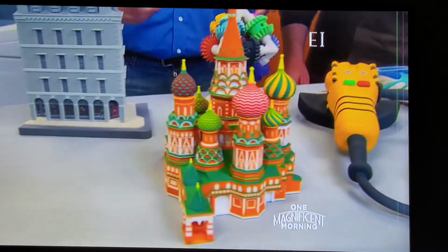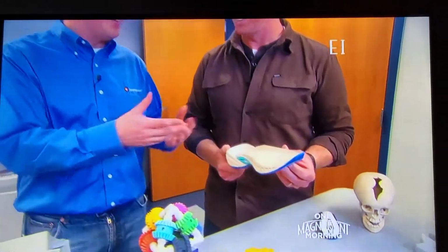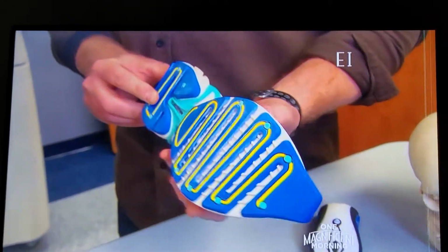Kevin, our company makes three-dimensional printers, and that three-dimensional printer fabricated everything that you see on the table in front of you. They look good. Why do I want the sole of the shoe, though? You might not want the shoe, but the guy who designed that shoe first designed it in the computer, and the 3D printer was the only way for him to touch and feel his design.